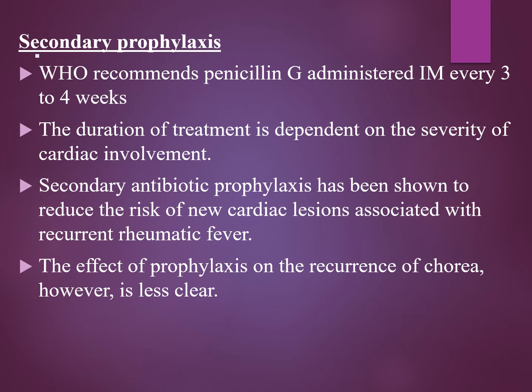The duration of treatment depends on the severity of the cardiac involvement. If no carditis, prophylaxis might be stopped after 5 years or at age 18, whichever is longer. If there is mild carditis, it should be continued up to 10 years or up to age 21, whichever is longer. And if the carditis is moderate to severe, the patient should receive penicillin prophylaxis lifelong. Secondary antibiotic prophylaxis has been shown to reduce the risk of new cardiac lesions associated with recurrent rheumatic fever, but the effect of prophylaxis on the recurrence of chorea, however, is less clear.